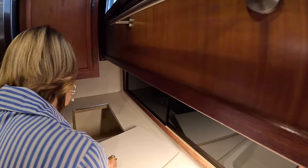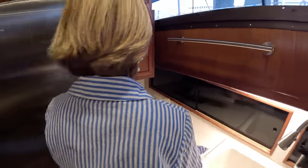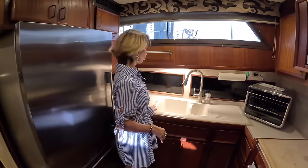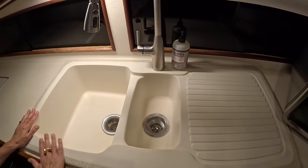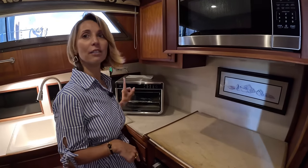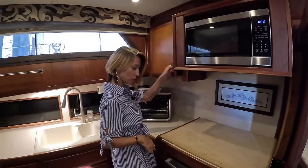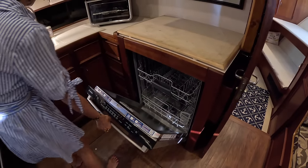Okay, what do we have here? Oh, huge storage here, which I guarantee used to be refrigeration. Yes, 100%. And now it's just a very nice deep storage, great for long-term provisioning. We've got a dual sink here. Wow, this all looks like it was upgraded at some point. It did. Very nice. And then a Ninja toaster. These are great. Love Ninjas. So then we have a microwave, more storage. Then we have a dishwasher. Yes, that's amazing.